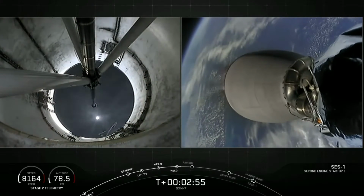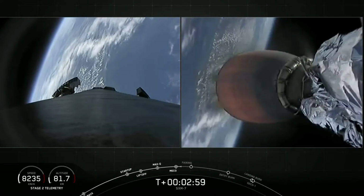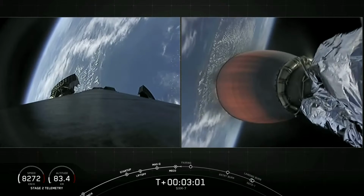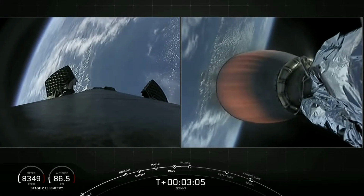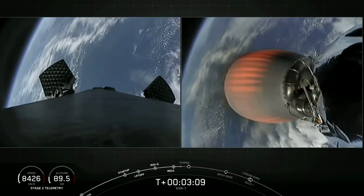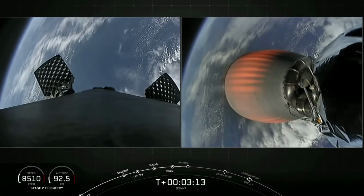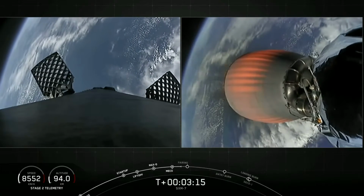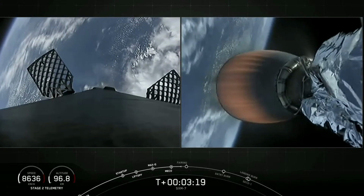Great view there of planet Earth rotating behind the first stage, which is on the left-hand side of your screen, and the second stage on the right-hand side. So on the left-hand side, we can see those grid fins beginning to deploy into the landing position. Those grid fins will be utilized to help steer Falcon 9 for a precise landing on our drone ship, which, like I mentioned earlier, is positioned a couple hundred miles.